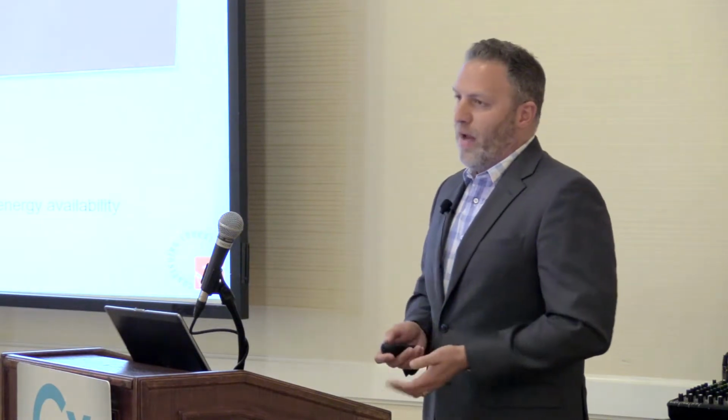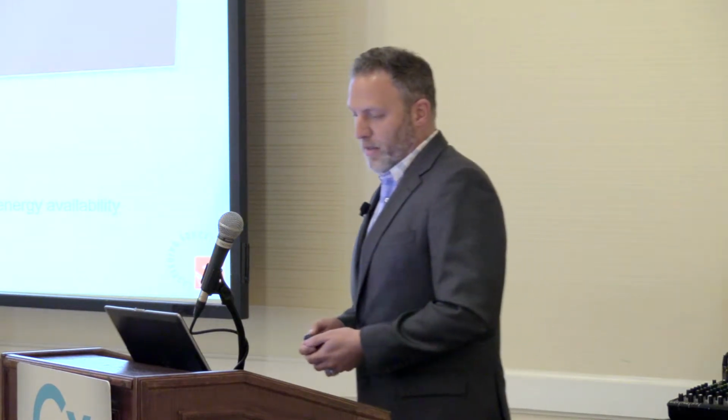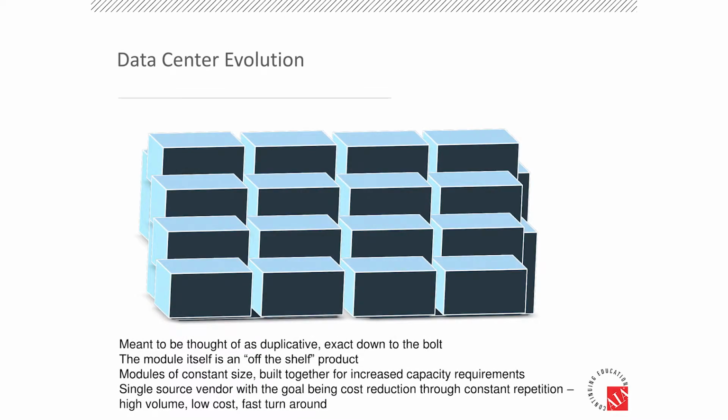The challenges that you have when it comes to integrating your services. The idea of the power module is just like anything else in the computer world. Similar pieces of equipment tied together in a more consistent application. It's an off-the-shelf product. Think of it that way. You're Microsoft or you're Google, and you want to have 36 megawatts built. You can't customize that. It needs to be something that you can readily reproduce.